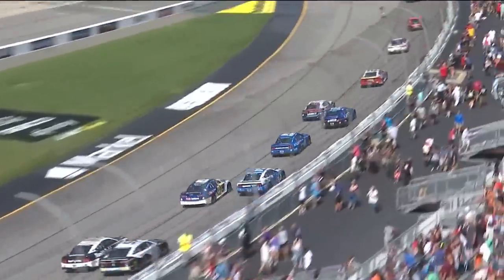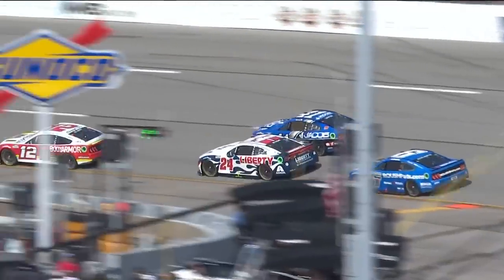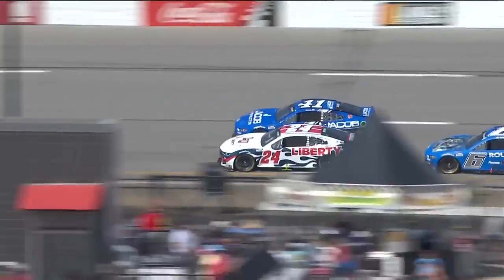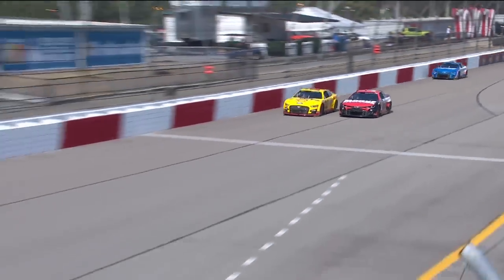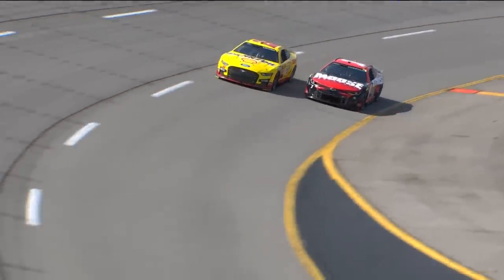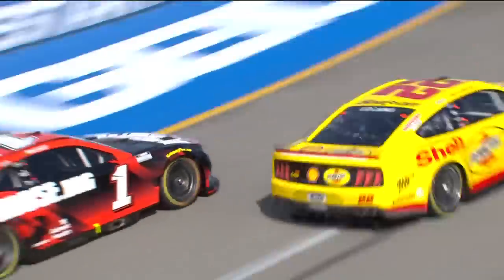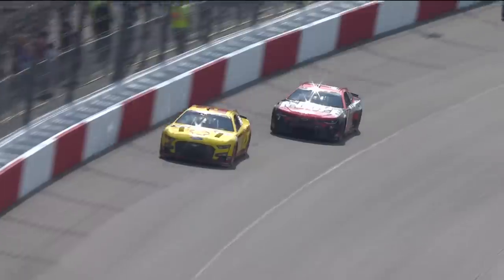Down the front straightaway, he draws alongside, entering turn 1. We've seen that outside line work most of the first stage, and now Logano pulls up even with Ross Chastain. Down the backstretch they go. Seems like early in the run, you can jump to that higher line and make some time. Logano completes the pass. He's out front here at Richmond.